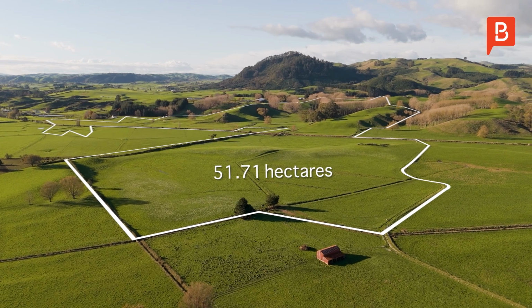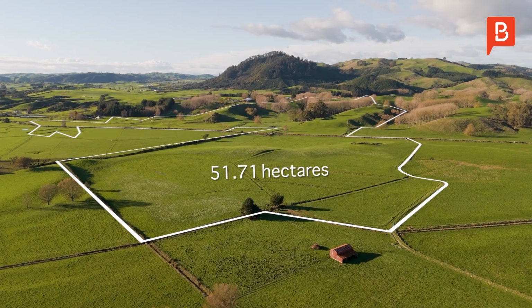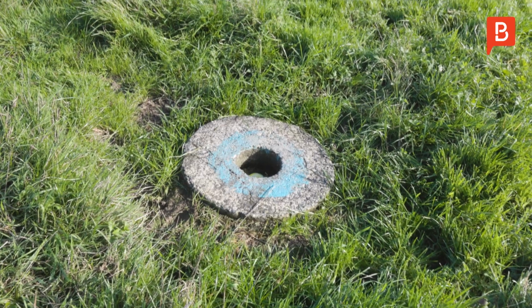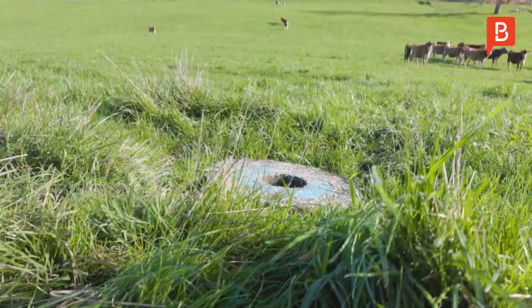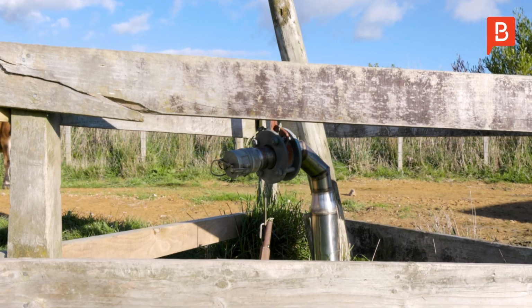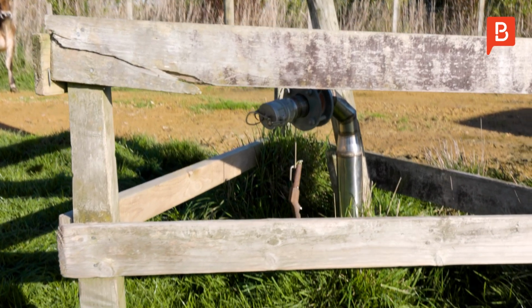Views here are pretty special. Some stunning building sites. I'd quite like to build a place here. Yeah, so would I. You know what? Fonterra actually irrigate 14 hectares of this property with product from the factory there, giving you some really good summer safe certainty with that irrigation through the summer.